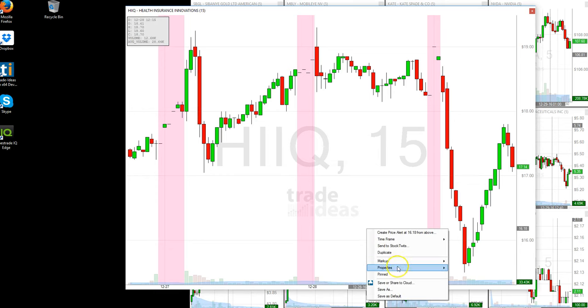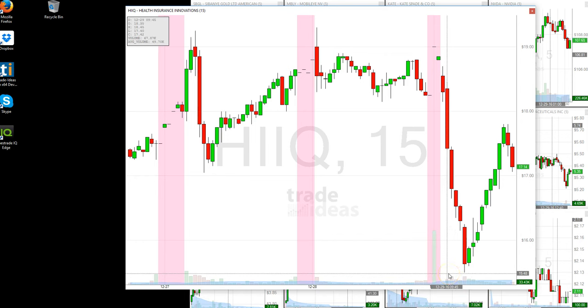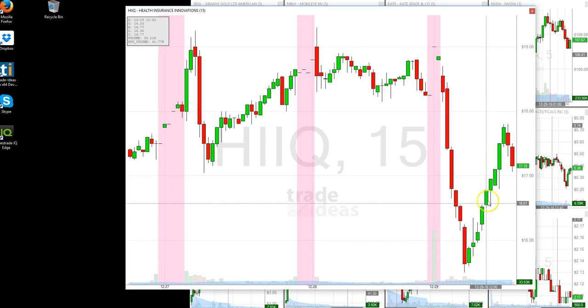Here we go. Oh, the bounce right at the bottom here of HIIQ, and look at that incredible bounce. Now these are 15-minute candles, and yeah, this one would have been a little bit nervy, no question. A big topping tail, a little bottoming tail, but everything is green all the way up. So I know a lot of people took this trade, and unfortunately I did not take this trade.